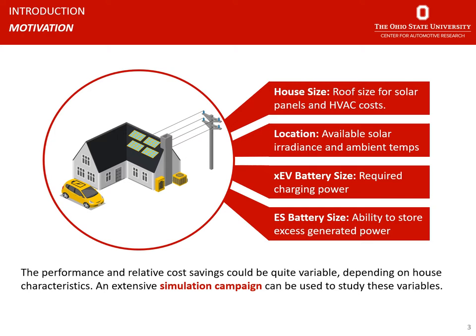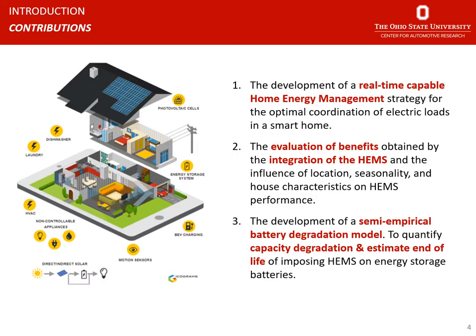in each case. With the motivation considered, the contributions of this work were, first, the development of a real-time capable home energy management strategy, which is able to optimize the energy utilization considering solar, stationary energy storage, smart appliances, and EV charging. Next, the relative cost savings to the users and other benefits obtained were analyzed in an extensive simulation campaign that also evaluated the influence of different household characteristics, such as location.